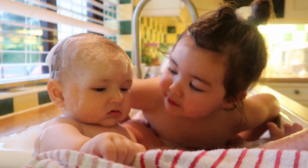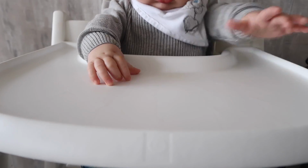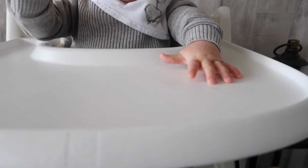He also loves big kisses. He's fully awake. He likes it if we give him a huge big kiss on the lips and then keep doing it because he starts laughing. He also loves to splash in the bath. He loves banging on surfaces like his high chair. He likes to take his toys and just bash them off of the high chair.